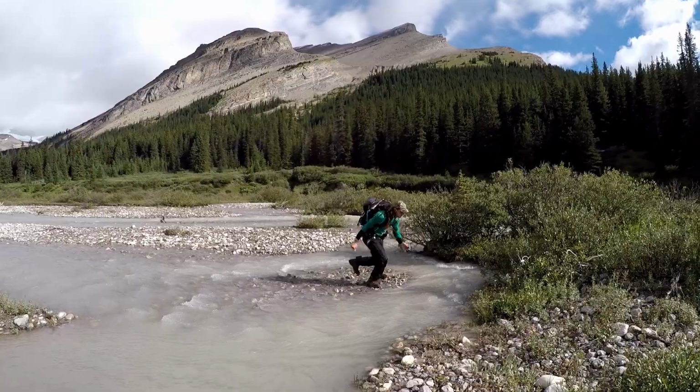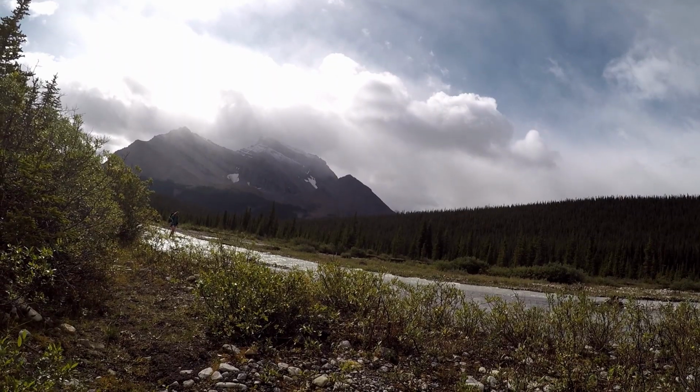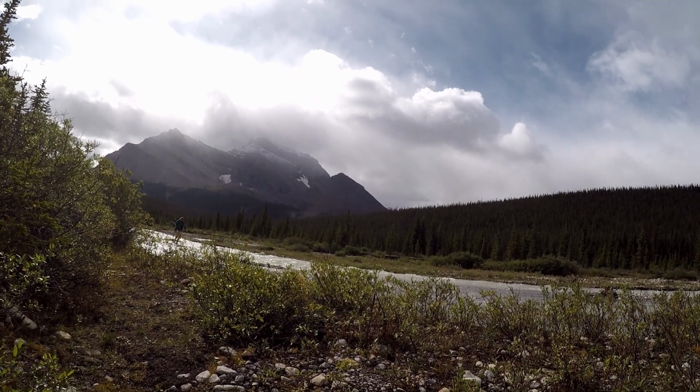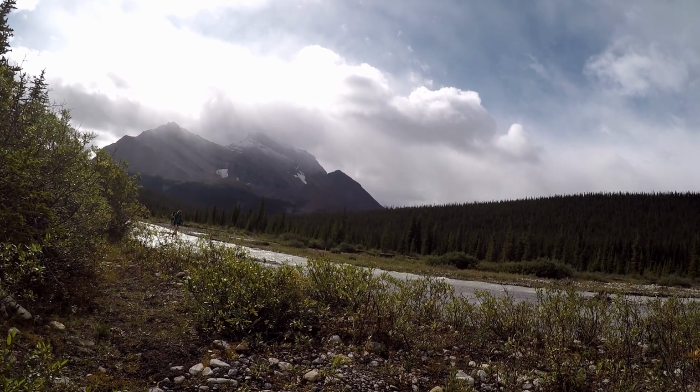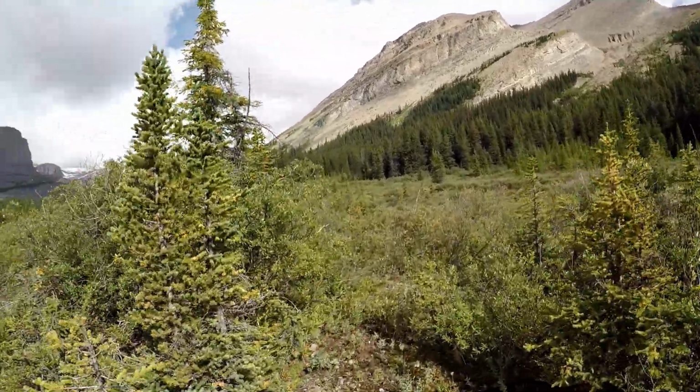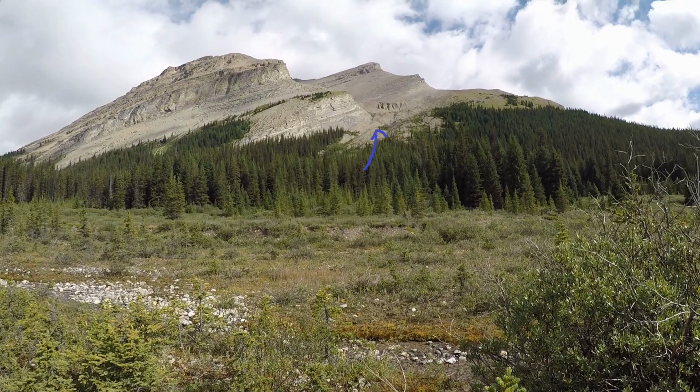First make your way up the river towards the ice field. You can attempt to find a dry way across. We spent about half an hour trying to make a bridge, but eventually you'll probably just have to take off your shoes and cross. Once across the river, start walking towards Drummond. Aim for this ascent gully.